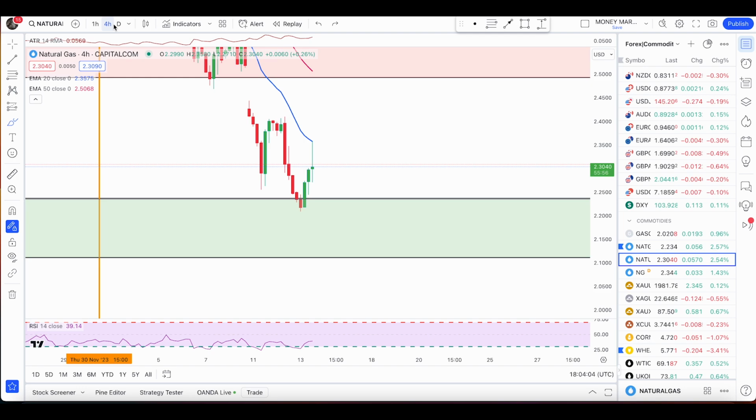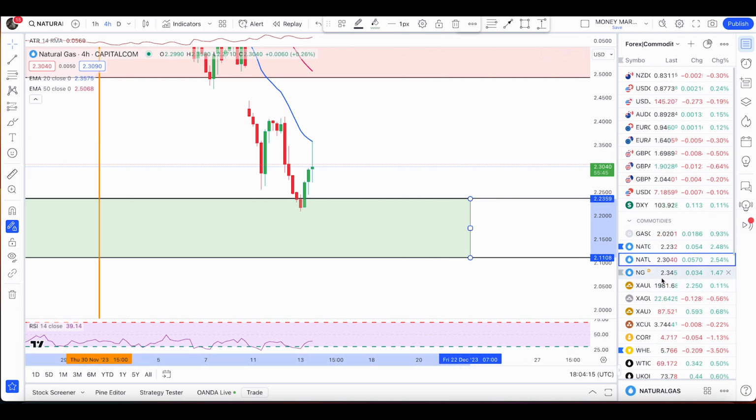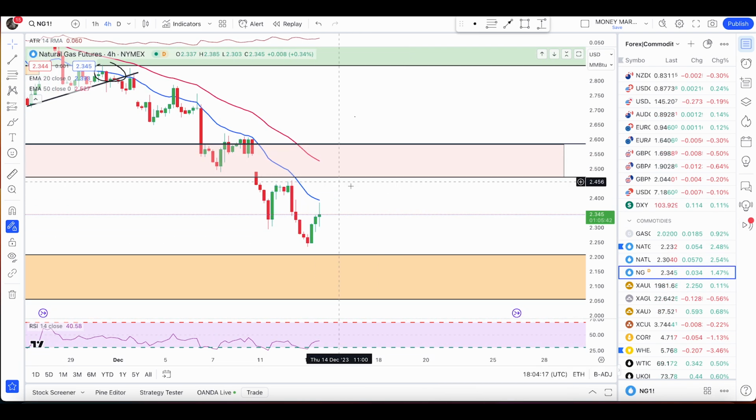So the green zone right here, it is 2.110 goes to 2.235, from where we are going to enter our buy trades with the conditions I've already mentioned: bullish engulfers, double bottoms, 382 candles. All of these are my entry conditions.